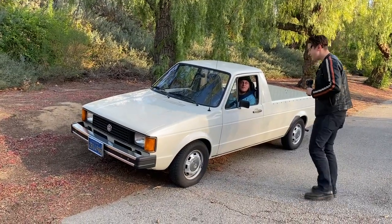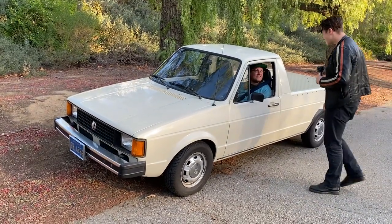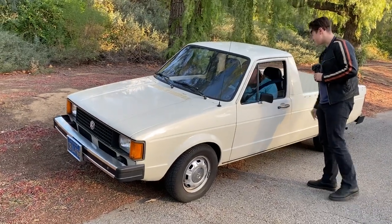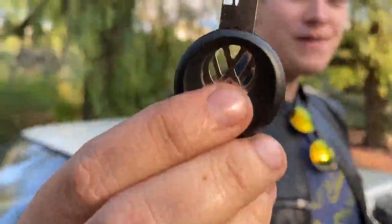It's so sweet. I love this thing. It's so little. It's such a nice little truck to drive. I love it. It's not very fast. It's got 944 door handles. I love that. Ooh, it pushes right open. It's got a really similar key to a 944 to open the door, and the other one is like my 914.